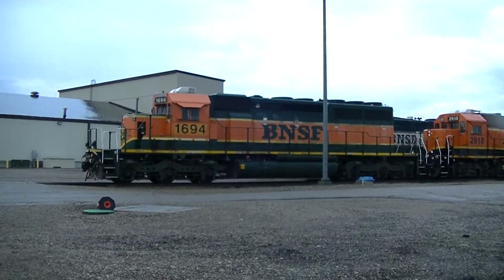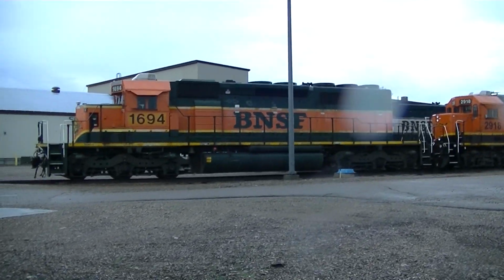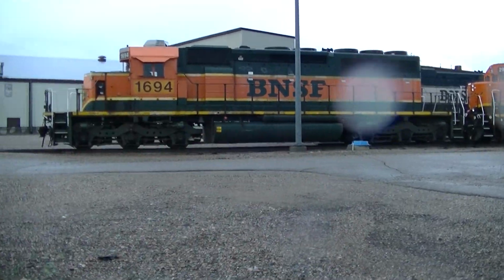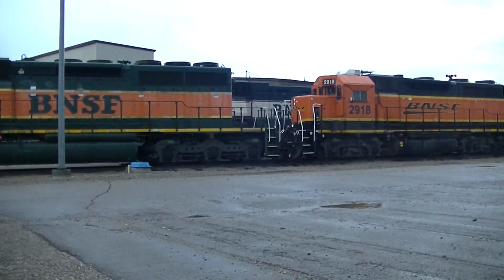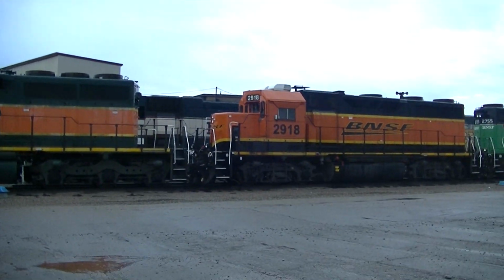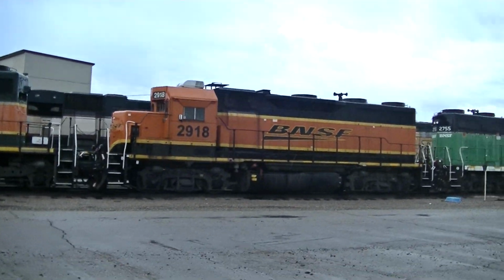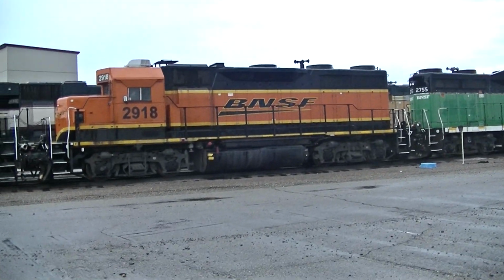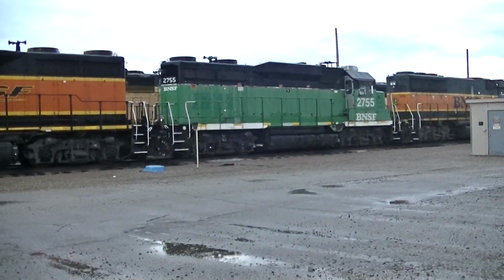40-2. Parked. And rain. Wipe that off. See the thumbprint. 38E. That's interesting. And then a white face. Didn't know this one was over here.